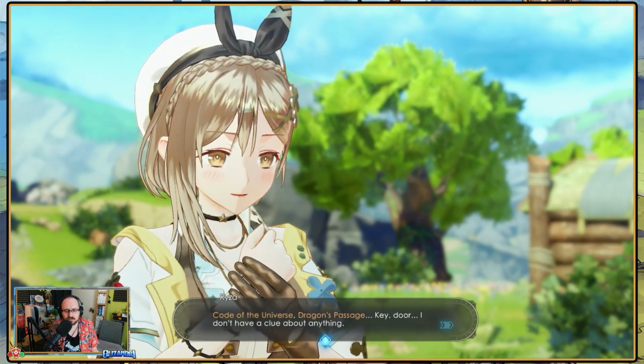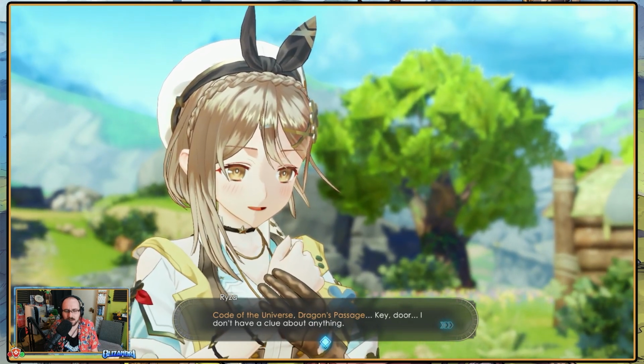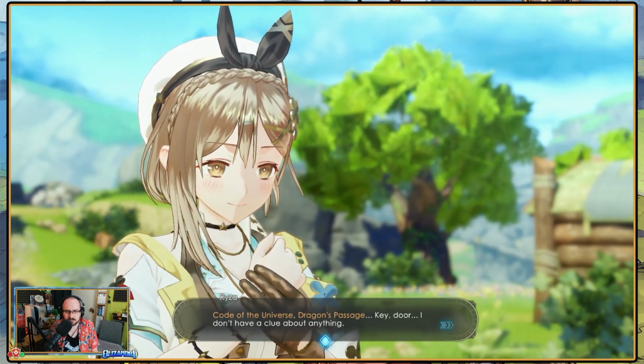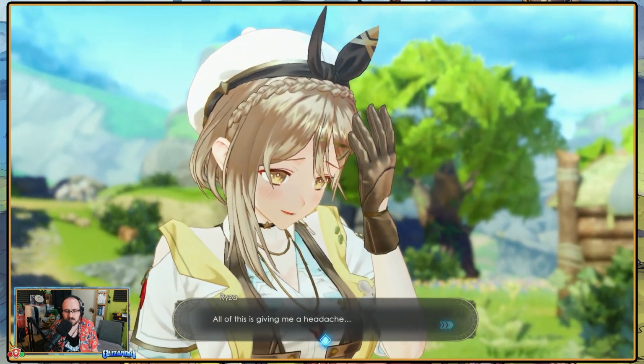Code of the universe, Dragon's Passage, key, door. I don't have a clue about anything. All of this is giving me a headache.